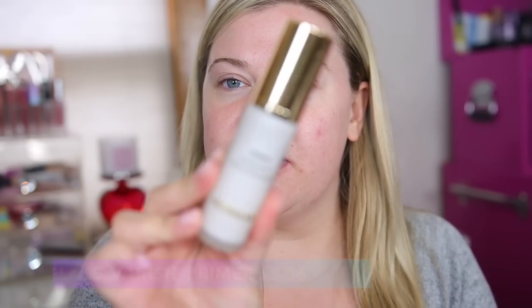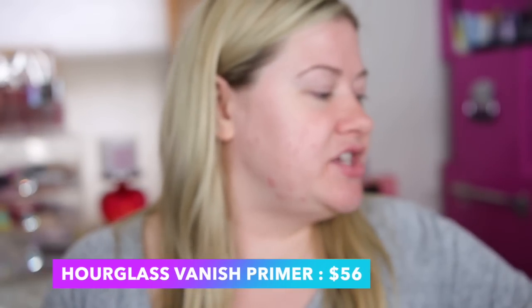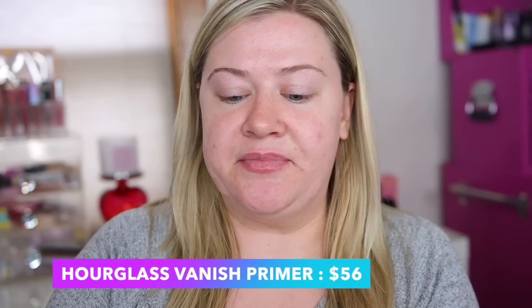So I'm going to start the face off with my favorite primer of the moment, which is my Hourglass Vanish. I'm trying a newer foundation, so I wanted to use a really good primer. I actually brought this one with me to Disney, and it pretty much held my foundation up all day long. I didn't get too oily, which was awesome. So I've really been loving this one, especially for oily skin. So this is gonna be our base today. Definitely one of the best primers I have tried. It's pricey, but to me, it's worth it when it can make my makeup look flawless all day long in Florida humidity. And it was pretty warm.